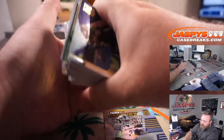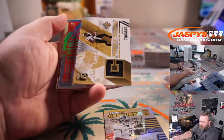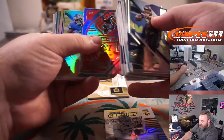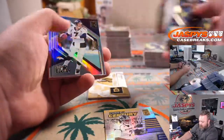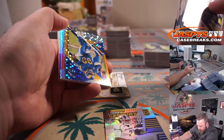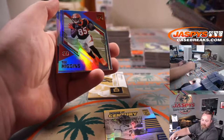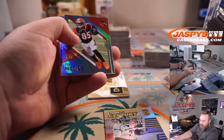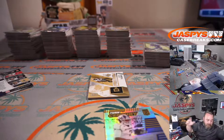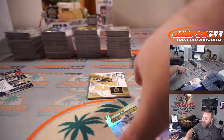And Michael Thomas, Craftsman Relic for the Chiefs, or sorry, for the Saints. Jackson Wilhite, please don't ever put him on the Chiefs. Aaron Donald, to 49 for the Rams. Kevin Schlafer. I ask you please nicely, never put him on the Chiefs.